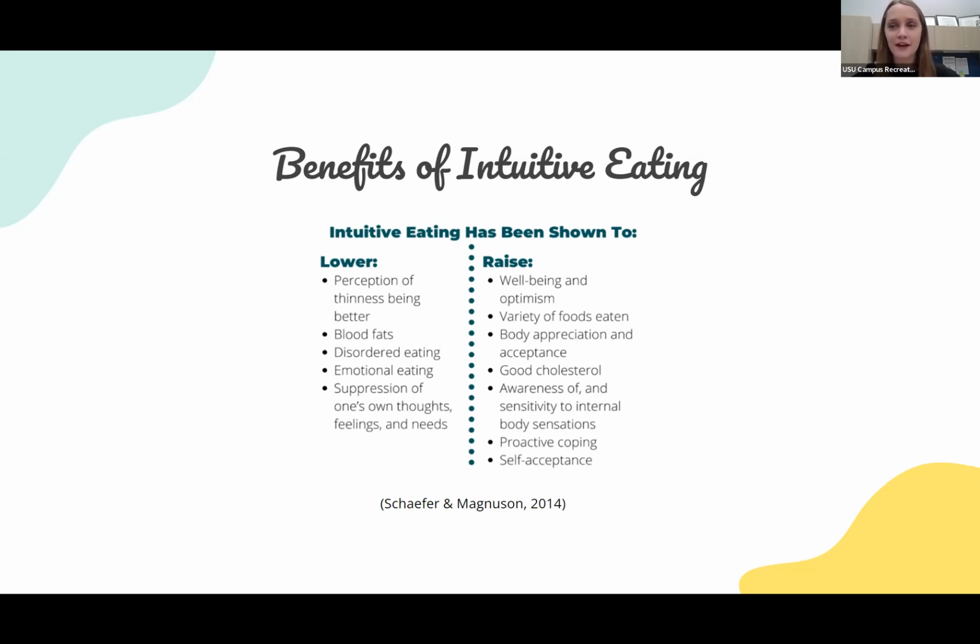So if you're on the fence, if you're one of those where you're like, oh, I feel like I'm going to have to let myself go, there are actually some medical benefits of intuitive eating, and then just overall general well-being benefits. So medical benefits, you have lower cholesterol typically, and then you actually raise your good cholesterol or your HDL. But there is a lot more emotional, psychological benefits too with intuitive eating.